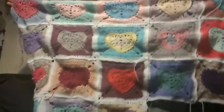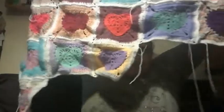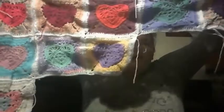Here, ooh, you have to excuse the gazillion ends on it. But here it is. So I literally made it so I've got 6 down this side and there's 6 at the top, and I'm just filling in the gaps now. And then I need to put a border around all the edge, weaving the ends, and that will be done.